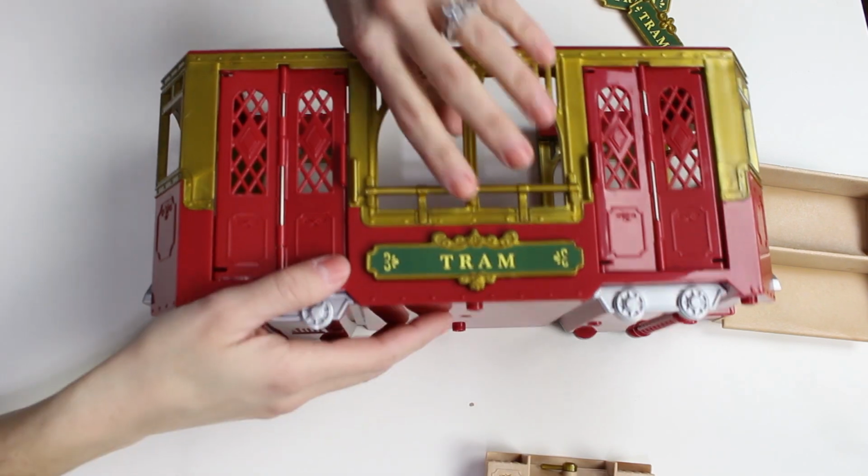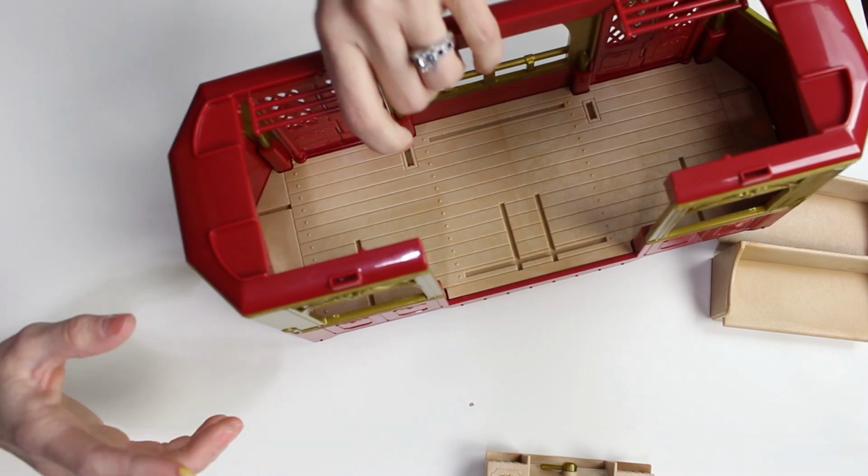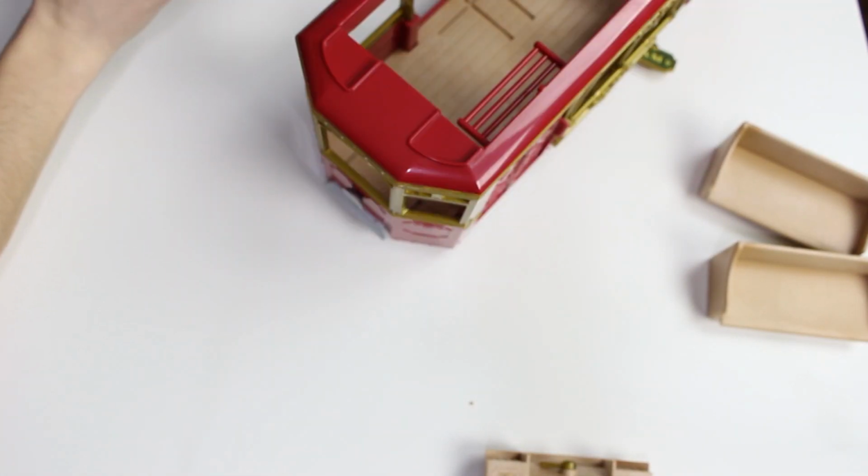Good enough for me. And then there's stickers to go on the front and the back as well. Right there so it can light the way. And I'm gonna put one on the back as well. You don't need to see that. Just trust me. There we go.